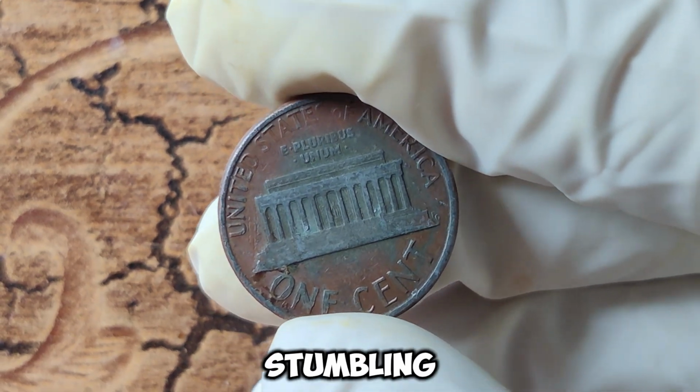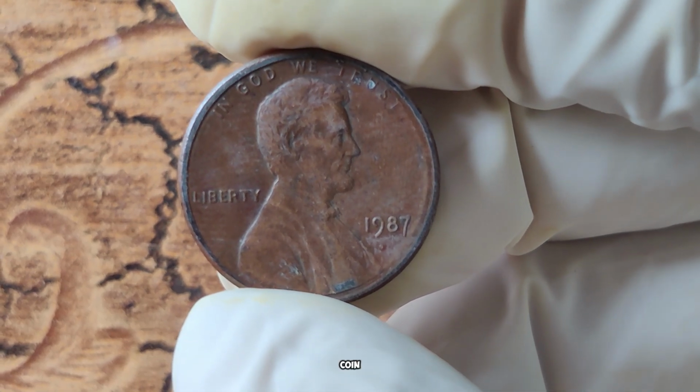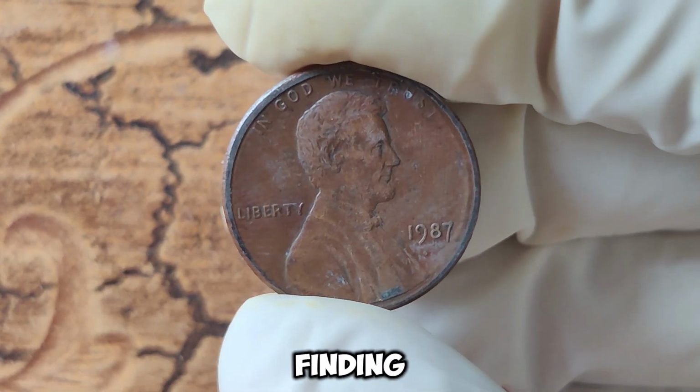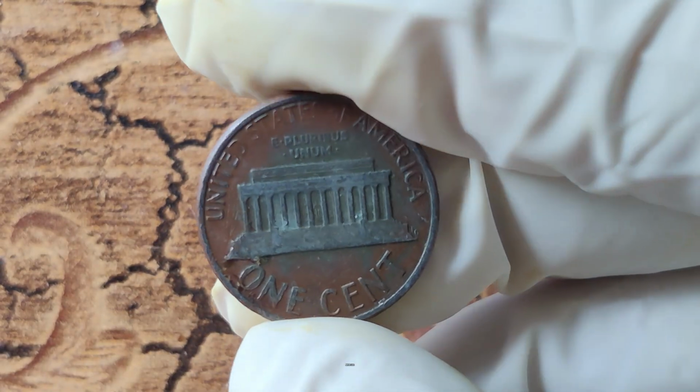Can you imagine stumbling upon one of these rare gems in your spare change? It's like winning the coin collector's lottery. But before you start rifling through your piggy banks and coin jars, I should warn you that finding one of these 1987 no Lincoln pennies is like finding a needle in a haystack.